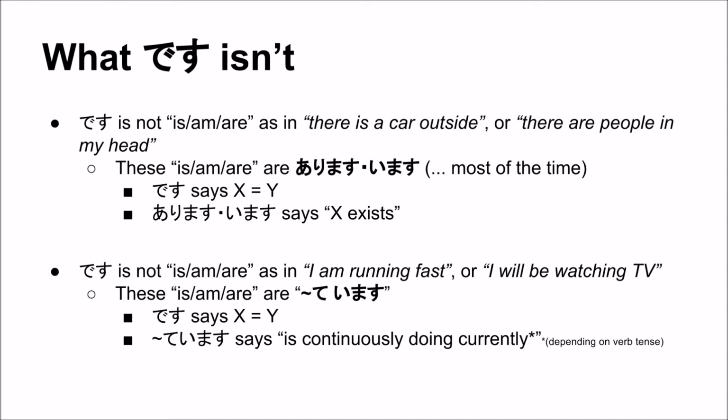Or there are people in my head. For example, the people that might be in your head if you're crazy, they aren't there. We can't say there equals the people in my head. We're saying that people in my head live in my head. There in my head live people. We're saying that people exist in my head. Do you see that there's a subtle difference between the two?